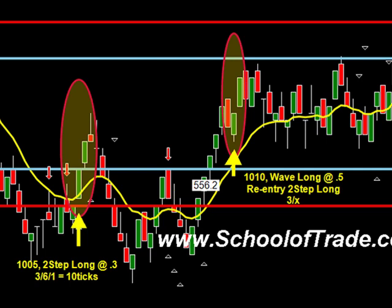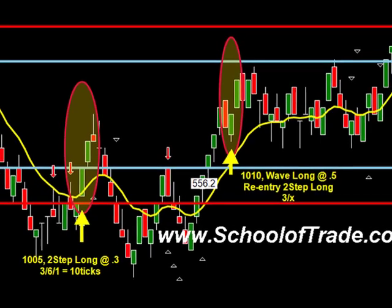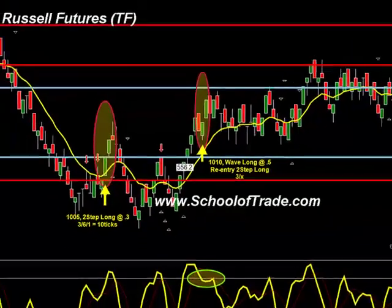But we did see some interest there from the buyers above this 56.5 level, and of course got into this thing at 10:10. This is a wave long. Technically, this is a re-entry on our two-step long, but we didn't take the two-step. We waited for, you guessed it, the re-entry on this wave. We took 3 ticks, got bounced out of it pretty quick for a small winner there.